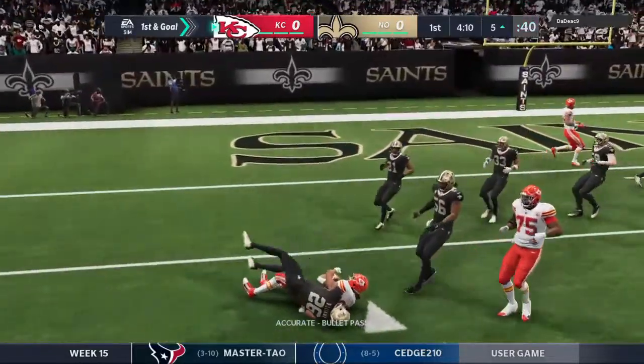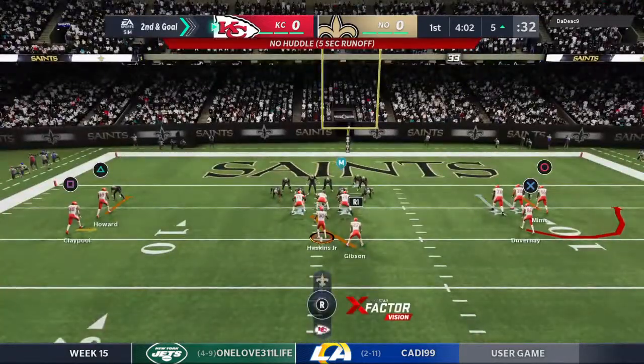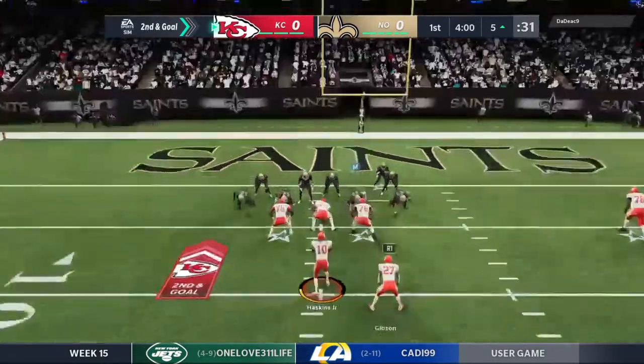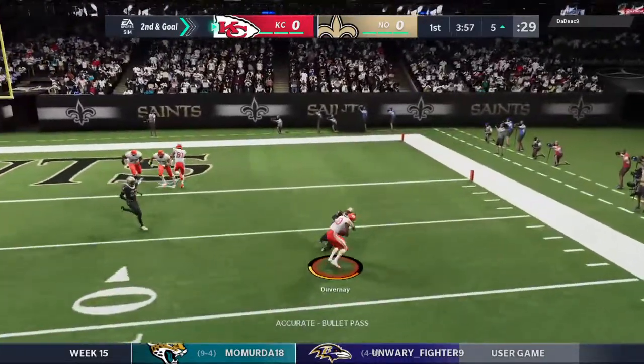Here's Haskins, a quick throw out wide. And he'll go backwards, losing yardage to the 5. It'll go as a loss on the play. Not what you need down here. It's going to be second and goal.